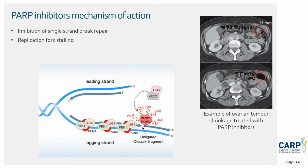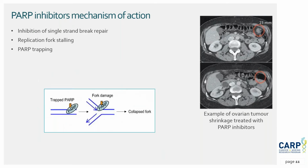So an alternative explanation has been stalling replication forks. So PARP1 is required for the restart of replication forks. So if we inhibit or deplete PARP, the replication forks end up collapsing, which then requires homologous recombination to repair this now-forming double-strand break. So therefore, in the BRCA-deficient tumors, these would be unable to repair this DNA damage and can result in targeted cell death.